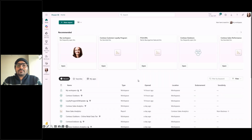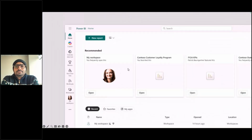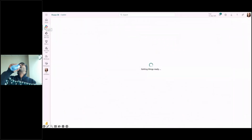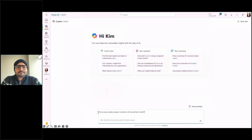So this is what I would do. Here I am on the Power BI homepage, and up here in the right corner, you might notice a new Copilot icon. This is here because we're creating a new, fully immersive Copilot experience for discovering and exploring data. In the experience, I'm greeted by lots of suggested prompts to get me going, and I can quickly start chatting with Copilot. Let's ask how many new loyalty program members we've added in the last month.